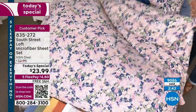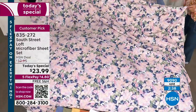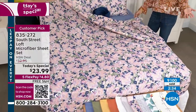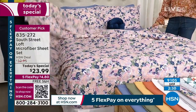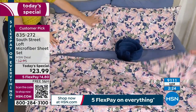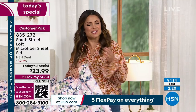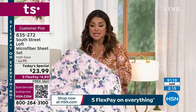What a great opportunity to do that, especially if you use the flex payments. This is how, so in this case, for $4.80, we immediately send your sheet set to you or whoever you're sending it to. You can also ship directly to whoever you want. And then every month, that's an auto debit or an auto payment on your credit card or an auto PayPal payment, however you decide to do it. There's no interest on that. So this is how you get things home now and pay them off over time. You spread out the cost, $4.80.